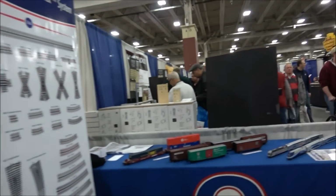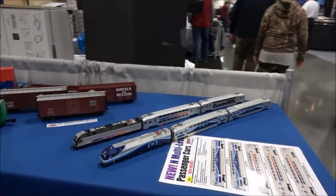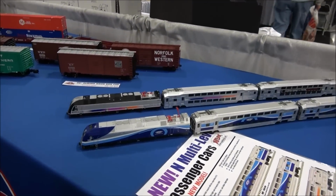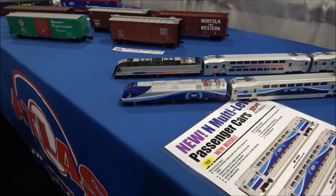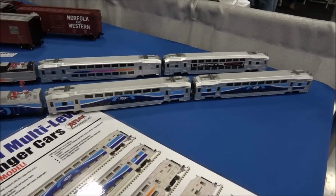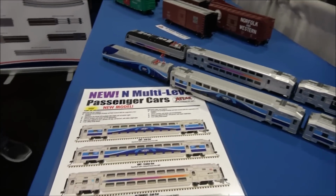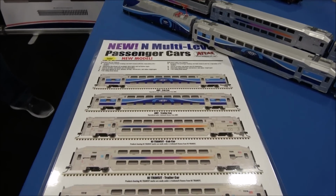And if we pan over here, we've got the HO scale version as well. They've been released already in NJ Transit. Now we have the Canadian version here. There's some variations on the locomotive. I know there's a 100th locomotive paint scheme. There's a Bombardier special edition paint scheme. So a lot of really cool stuff here.